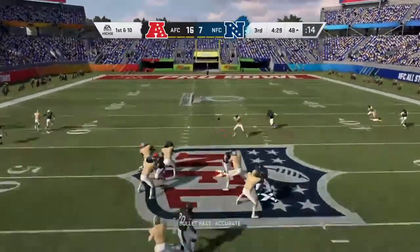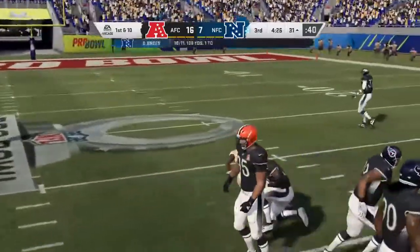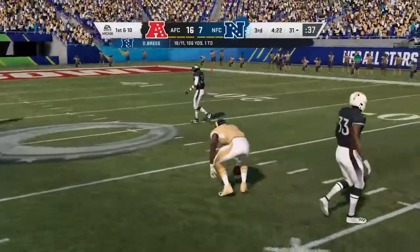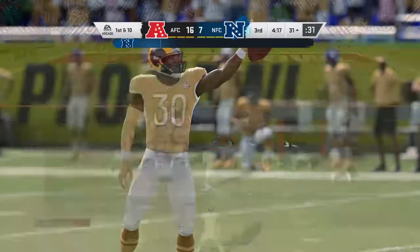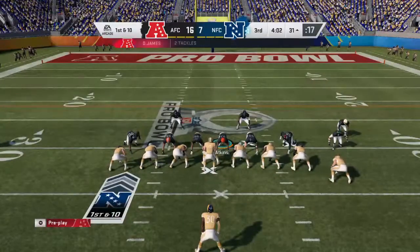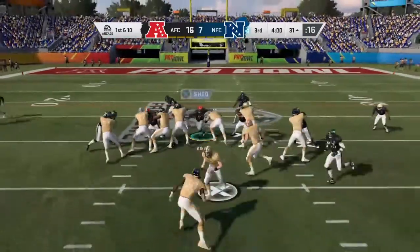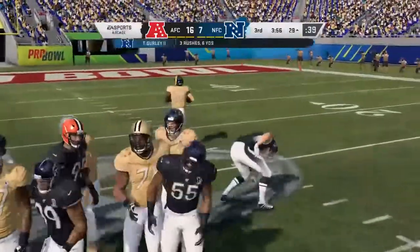On 1st down, Breeze. It's complete. This is Todd Gurley. And past the 35, he'll be dropped a yard or 2 shy of the 30. 17 yards on the pickup there. The drive will continue. It's a 1st down. On 1st down, it's Gurley. And he'll get about 3 as he's brought down to the 28.